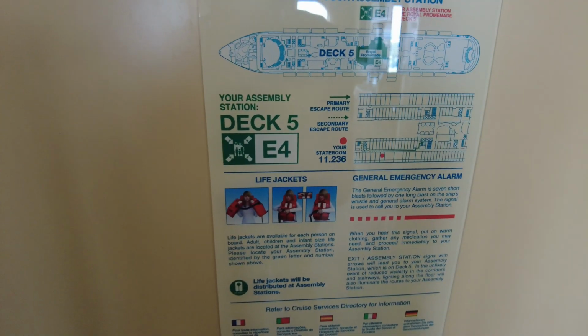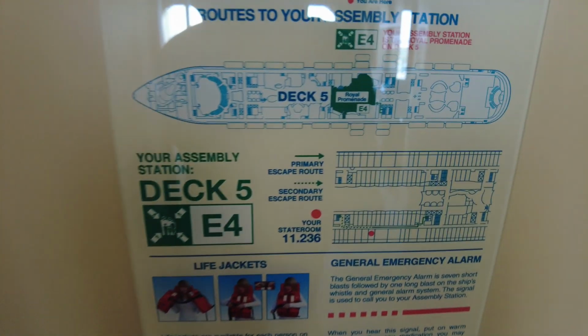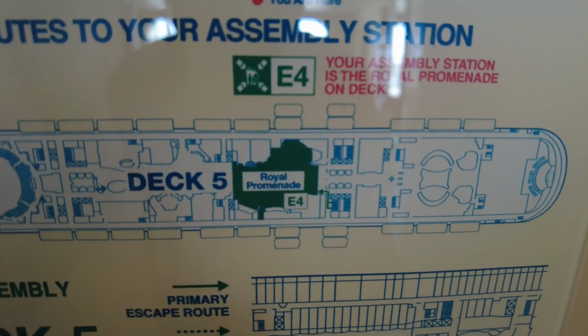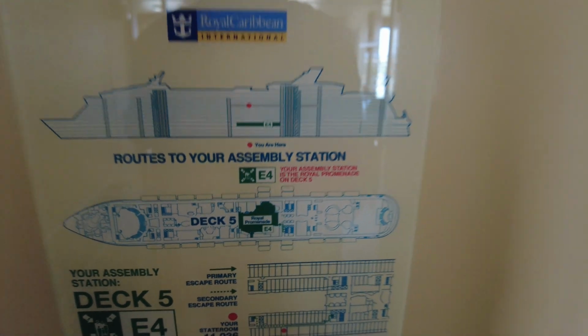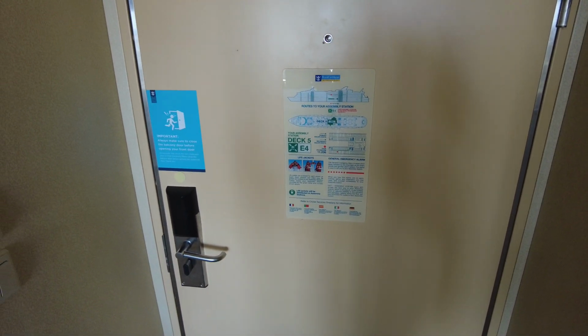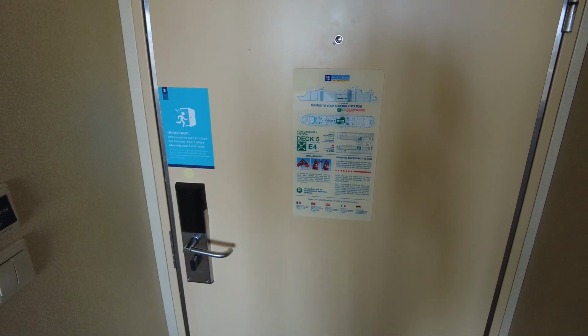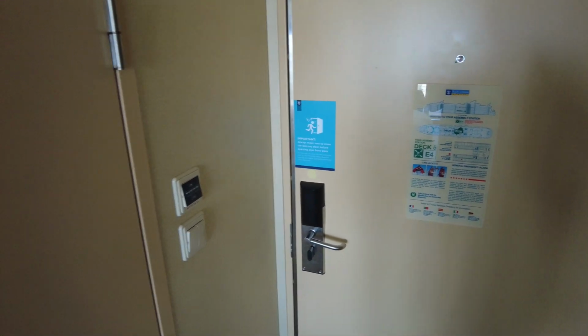and then back at the door, just want you to be able to see the muster station is deck 5 E4, and I can tell you that the E4, if you see right here, it's on the Royal Promenade. It's over by guest services, so that you can see everything there. It was real easy to do as soon as you walked in, because we walked in on the ship on deck 5 and we took care of it immediately we got on, so it was real quick to take care of.